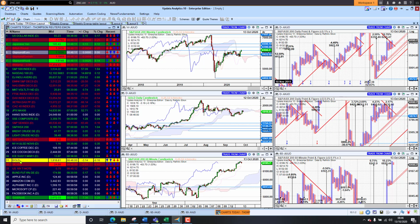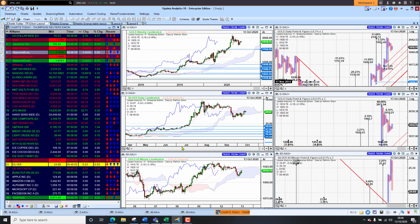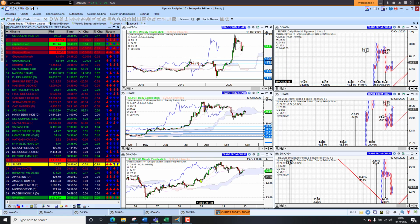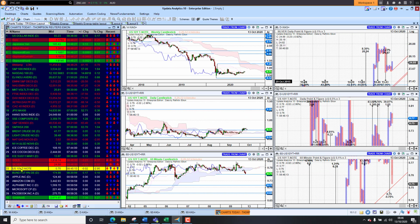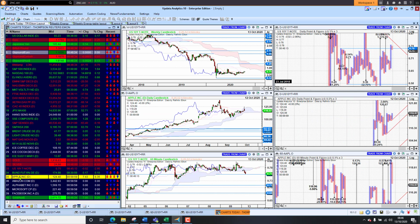Gold is sitting at 1918, so holding that $1,900 level, bullish on all three time frames. The long-term trend is still very good for gold. And silver is down this morning, but did have a big move over the last few days, so looking okay there as well. US 10-year yields are just falling back slightly to 0.75%, just turning bearish there on that short-term chart, so that's worth watching. The tech stocks, we'll have a quick look at.